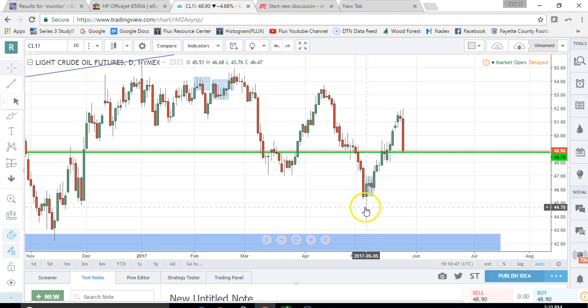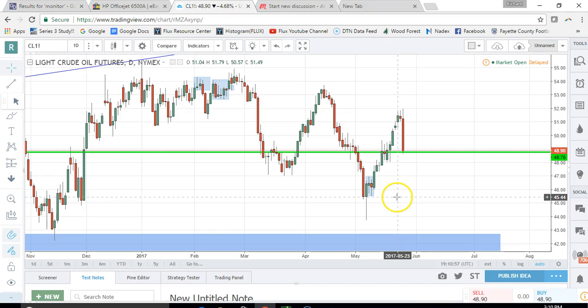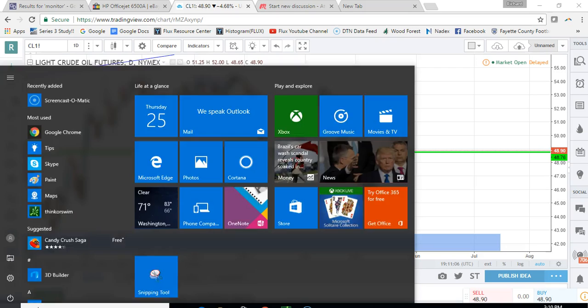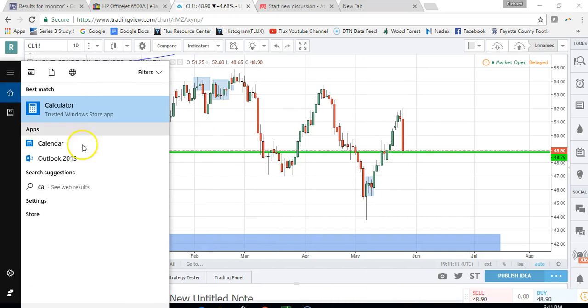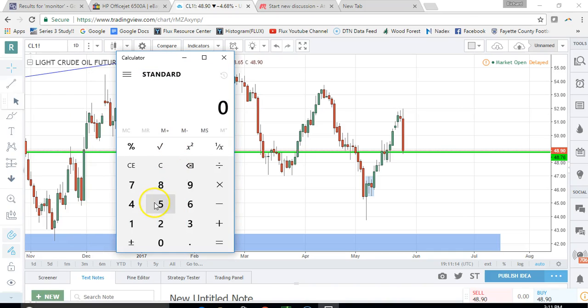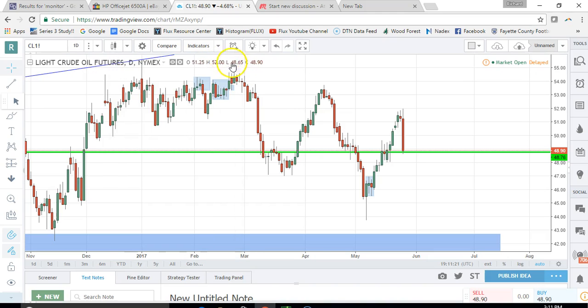There's one. We're going to count 1, 2, 3, 4, 5, 6, 7, 8, 9, 10, 11, 12, 13. We'll say 13 days. That's a Fibonacci count as well. And it should fall 3 times faster, so 13 divided by 3. You can do the math on that, but we're going to pull up the calculator and do the exact math to get a guesstimate of where it's going. 13 divided by 3, so it might take about 4 days.